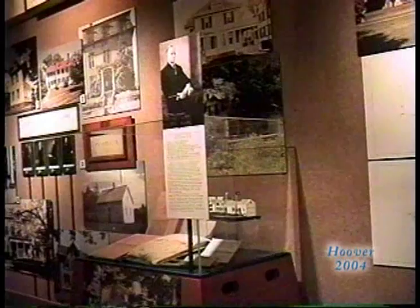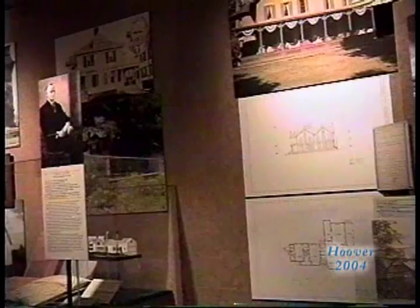This exhibit included photographs of our presidents' homes from coast to coast, as well as artifacts from featured presidents reflecting their affluent, humble, or middle-class roots.